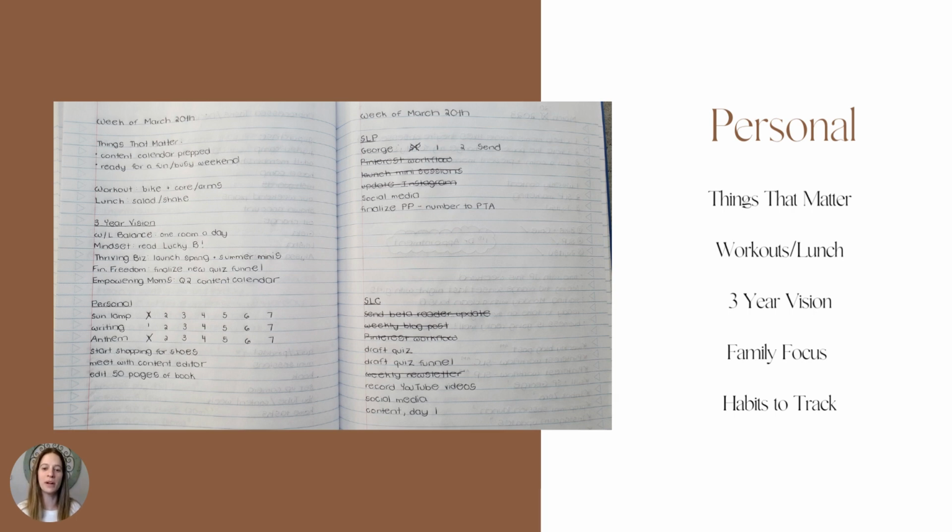So you'll see from here that I break up into different categories. We're going to focus on the left-hand page still right now, finish that up before we jump over to the businesses. But you'll see that this section is labeled personal. So this is anything that has to do with just Sharon, or with my family, I should say too. So really just my personal life, which has very little to do with business.